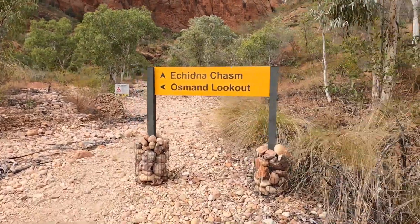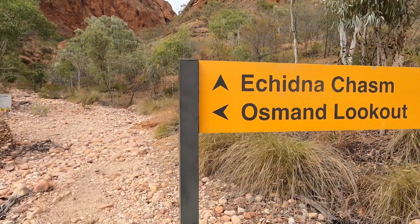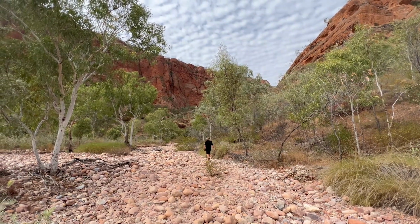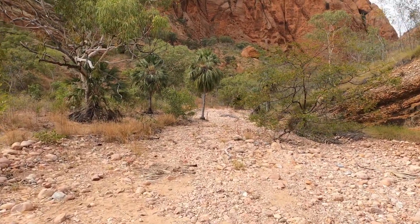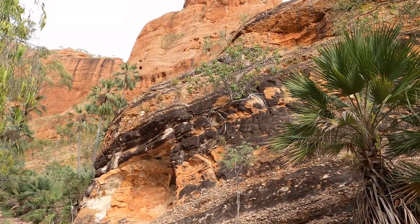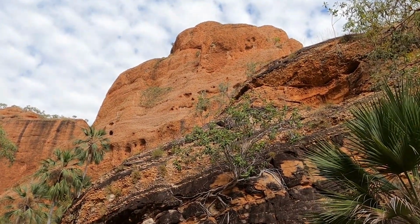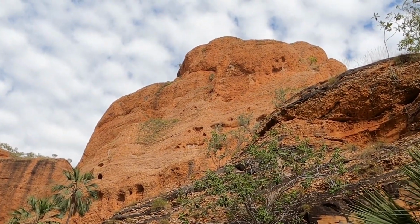Well, here we are at the Echidna Chasm trailhead. And 30 years ago, they didn't have these big flash signs, that's for sure. But we did walk up this creek bed. I remember that. I should have a look at our old photos from 30 years ago and see whether these palms were down this creek bed or not. I'm interested to know how old those suckers actually are. I'm pretty sure that I've got a photo from 30 years ago with a Livistona palm on the top of that bluff there. And it's gone now, so she would have died.